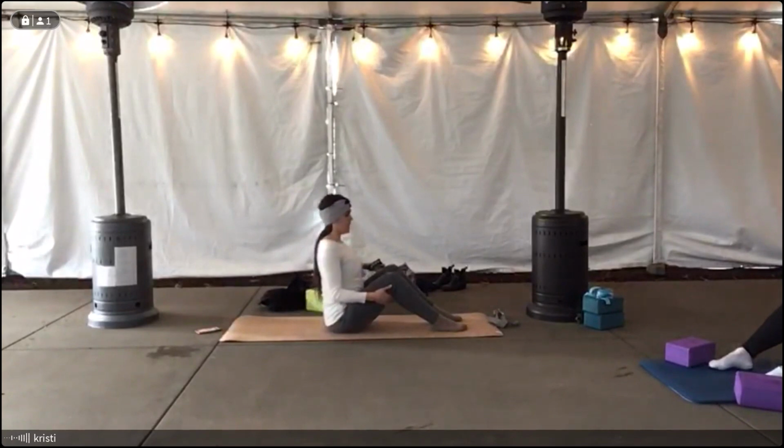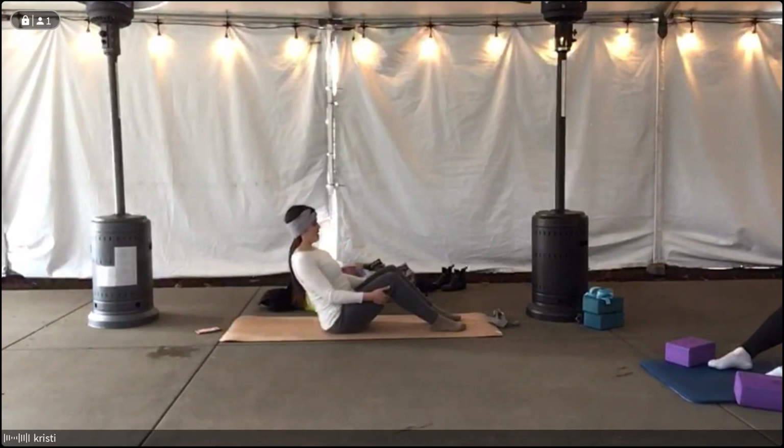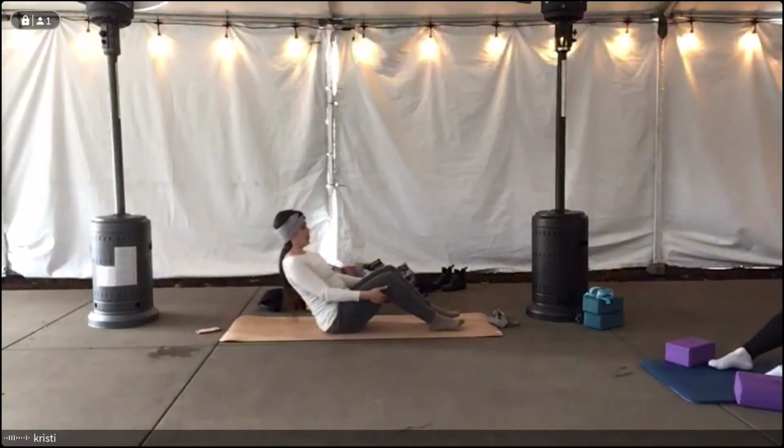So first you're going to really lengthen in your neck and your spine, and then you're going to hinge yourself back until you feel your core turn on. Once you feel your core turn on, just stay there for a moment. And if you really need your hands back behind you, you can. Otherwise, keep them right here. And breathe. Breathe in one big breath in and out. And then play with it.